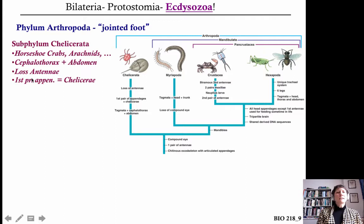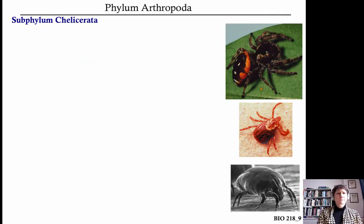They have lost antennae, so they have no antennae present. And the first set of appendages are referred to as chelicerae, and they can be used for different functions, and let me show you some examples. But the first set are called chelicerae. So here's some examples of some chelicerates. So spiders, ticks, and this is a mite.